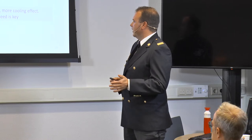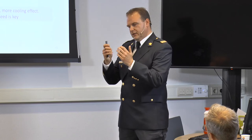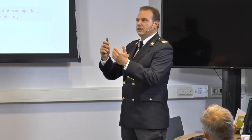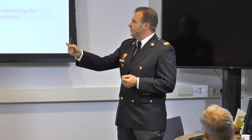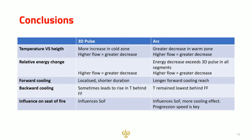For forward cooling, the pulse technique is localized more in front of you, so it doesn't go that deep into the hallway. And it has a shorter duration, hence the sawtooth. And if you use the arc, you can cool further in front of you.